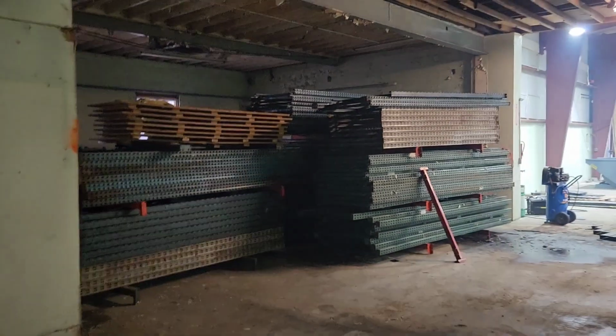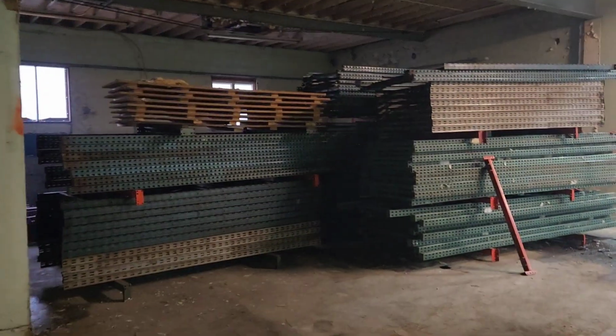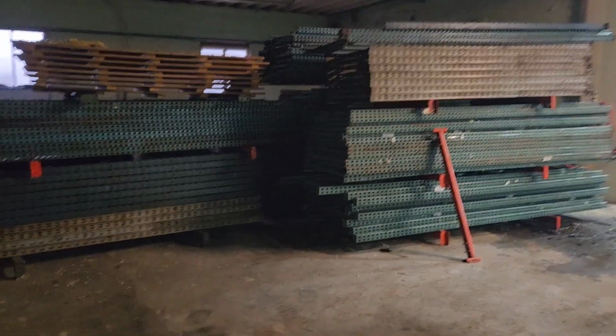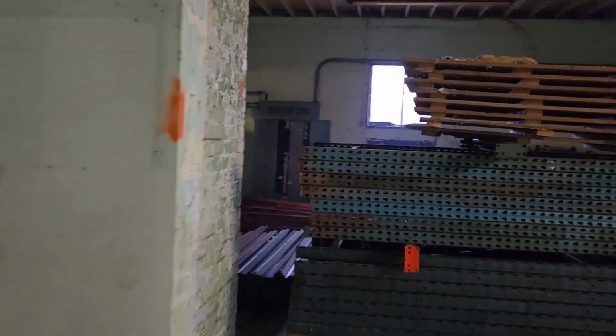Back in here is more area. I won't take you back. There's more storage beyond that. We've got tons of pallet racking here, which we were able to work into the deal. It came with the building, which was a real blessing. But I'll show you something else really cool.